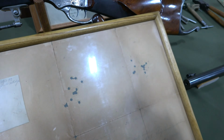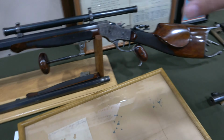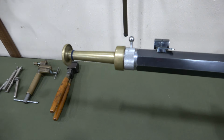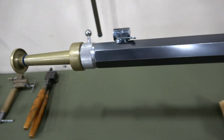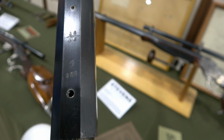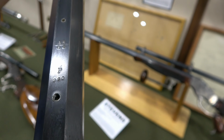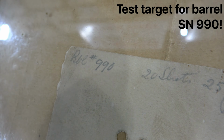But this is a number 54, and it has a Stevens Pope 32-40 muzzle loading barrel, and it also has a second barrel in .22 short, which is also a Stevens Pope. And you know that because the Pope barrels are specially marked, is that correct? Maybe you can show us where to look for the markings later on. They are marked on top.